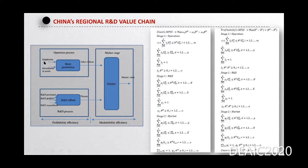In the first process, we use employee and investment in assets as inputs to produce the sales volume. While in the second process, in the profitability efficiency, we use research and development personnel, research and development projects, and research and development expenditures as inputs to produce the patents. As outputs of the first stage, we have sales volume and patents, which are the inputs to the second stage to produce the final output of the system, which is market value.